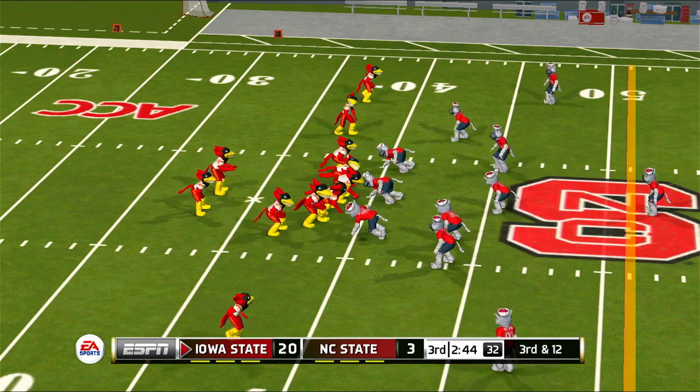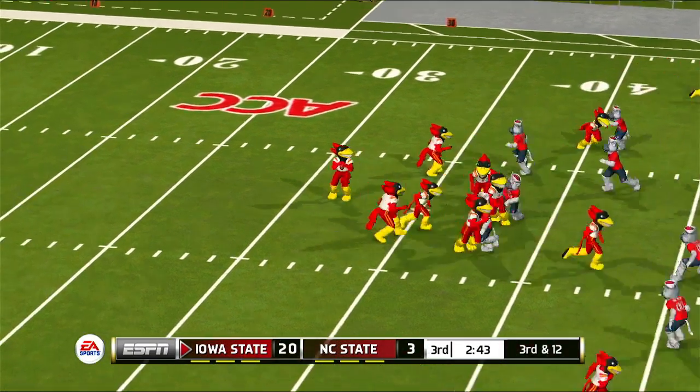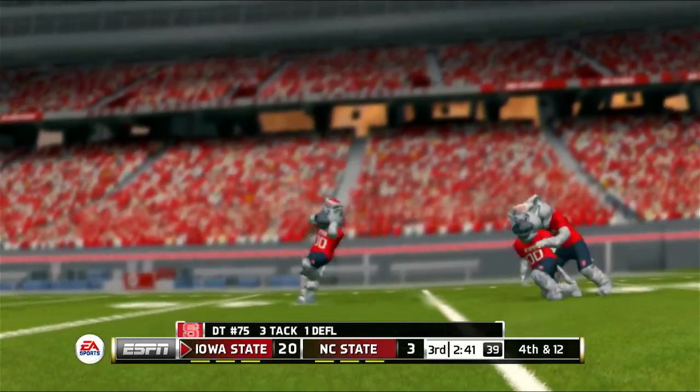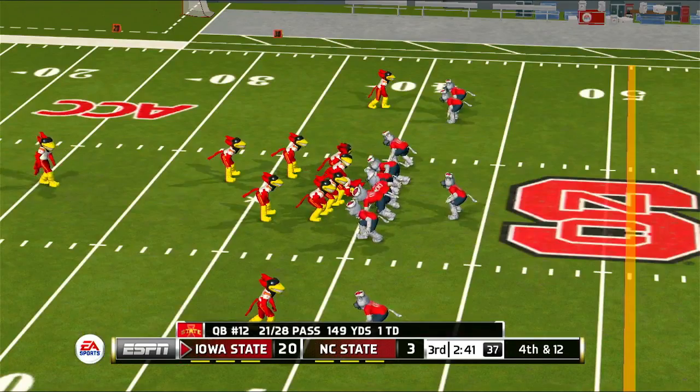Three down. 43 is the mic. Let's go. And this one's broken up. This is a very well-coached defense. They know to get their hands up in the air and to try to knock down passes.